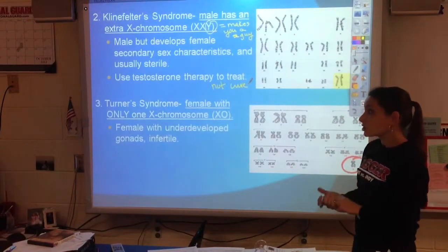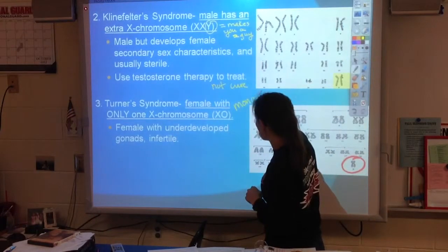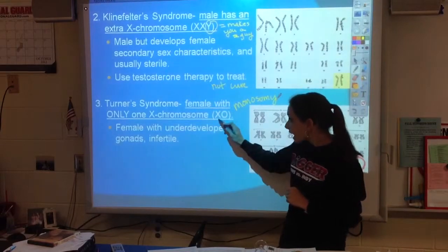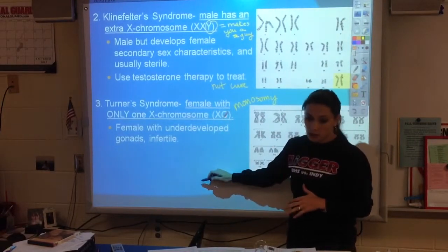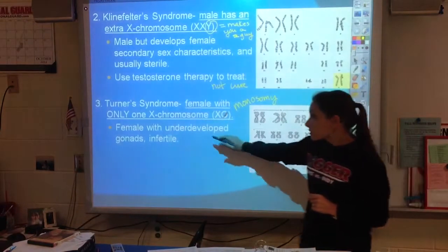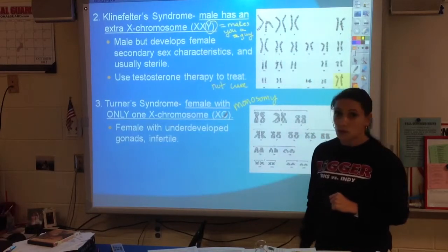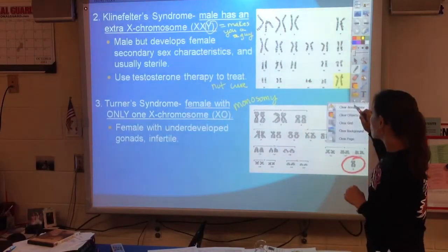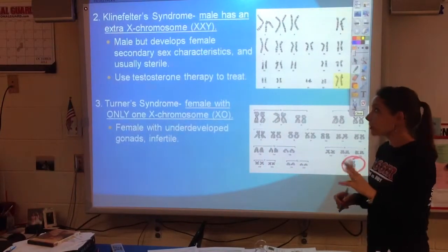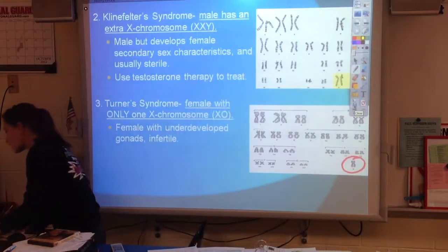The third is called Turner's syndrome, and this is what we call a monosomy, meaning there's only one when we should have two. And this is called XO. It is a female, because there's no Y to make you a guy. But they aren't able to make their sex cells, and so they are infertile. So we do need to know those three, Downs, Klinefelter's, and Turner's. So you want to take the time to practice that. And that's what we're going to do next.